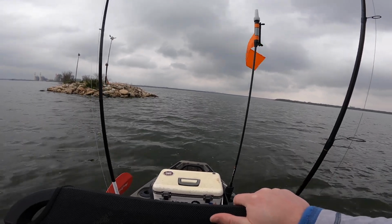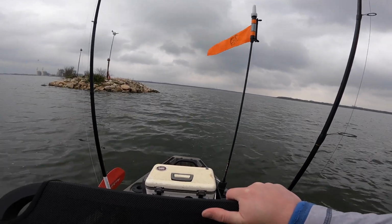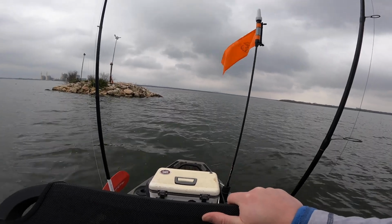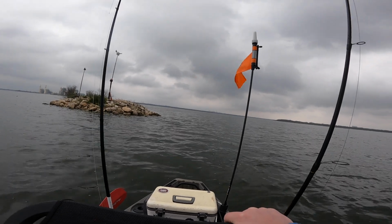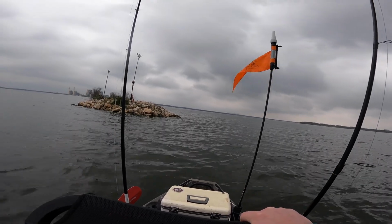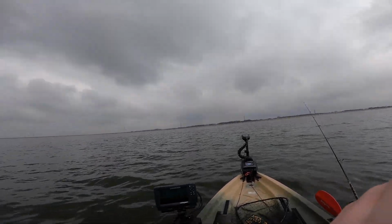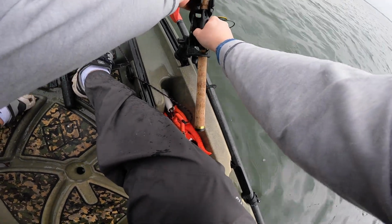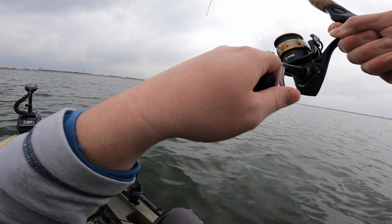I don't really take too much shame in watching and seeing where people are getting on the fish. I'm not going to go get right next to anybody, but I'm just trying to learn where these fish are and try to learn their patterns. So I might go 50 yards down from one of those guys and see if I can't pull one up myself. But we're going to give this spot that we're at a little longer, just to see if we can't catch one over here. All right, we're hooked up.